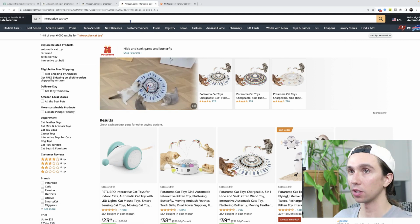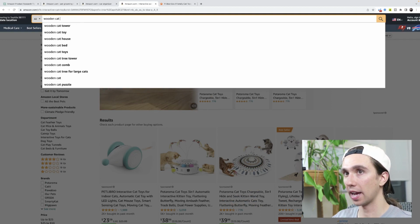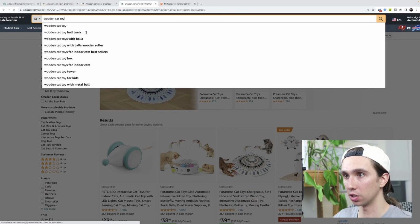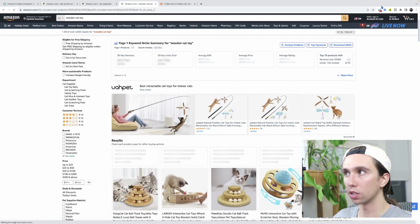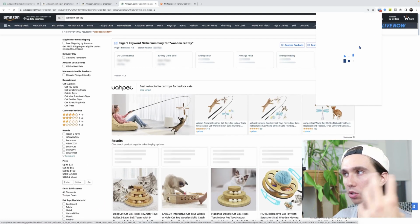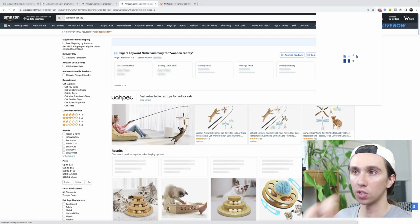I'm curious. So if we did like wooden cat toy, does that have volume? And now to me, this still counts as using the tool, because the tool led us to the idea. Now we're more so innovating and seeing if there's potential here.